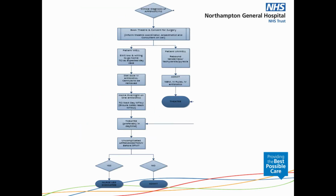But there are some patients on this side of the pathway where they are reasonably well. We've diagnosed them with appendicitis. They would perhaps need an operation, but there may be some inevitable delay. For example, they've just had food, so they have to wait for 6 hours, or the theatres are really busy. So they can go away the same night and come back to MTAU, as Jenny suggested, the next day as a semi-planned operation, and hence we avoided unnecessary admission overnight.